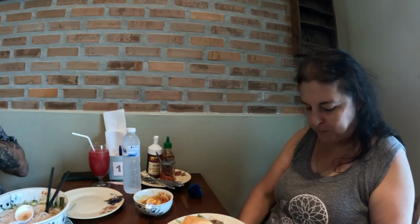Crispy roll. My favourite so far. My nose is a bit runny. Would that have something to do with the amount of chili you have in there? Mm. Pork is sensational. Well, that's bigger than I thought it'd be, and these are twice as big as I thought they'd be.